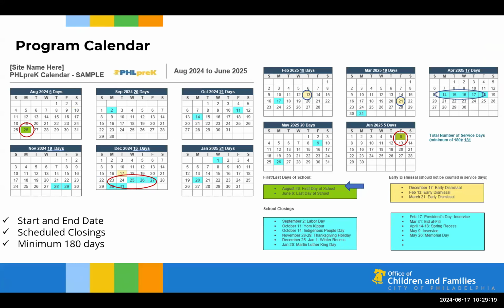So here's a sample of a PHL pre-K program calendar. It includes the 180 days. It represents a start date of August 26, 2024, which aligns with the School District of Philadelphia start date, and an ending date of June 6, 2025. It clearly identifies a start date and ending date and the dates that the school is closed. And providers should make sure that they have an adequate amount of wiggle room to allot for emergencies or unscheduled closings to ensure that the 180 days are still met within the date parameters.